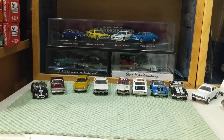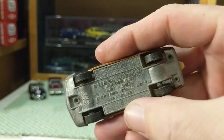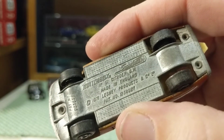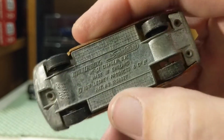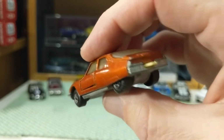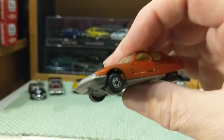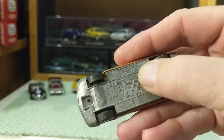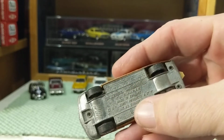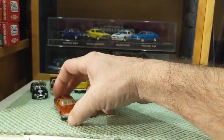But let's see, probably next. So this is a classic Matchbox that I actually bid on eBay this year. This is the Citroen SM, and is a copyright of 1971. I had this as a kid, and this one is in fair shape, but this is only in my possession 2 months or less. Definitely less than 2 months. But this is an older classic Matchbox.